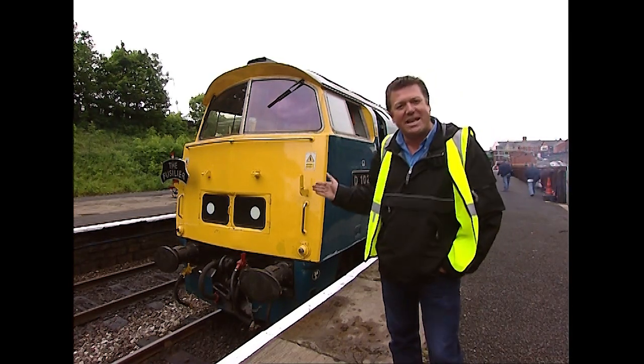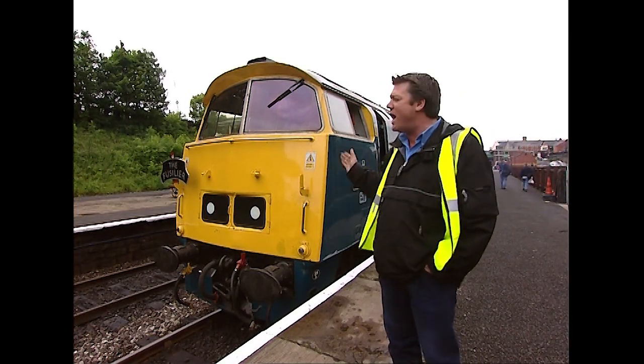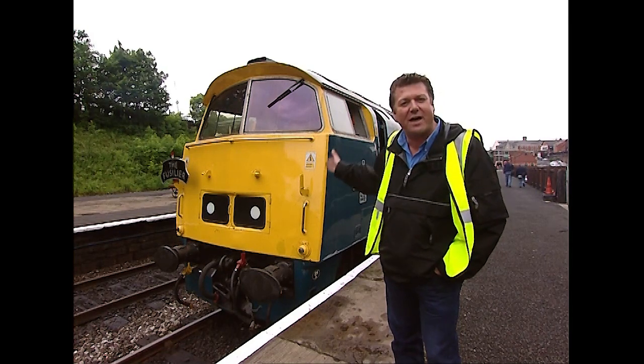So I'm here at the East Lancs Railway in Bury today to find out why this locomotive is Britain's best loved diesel.